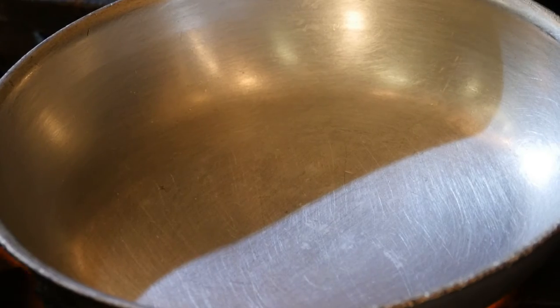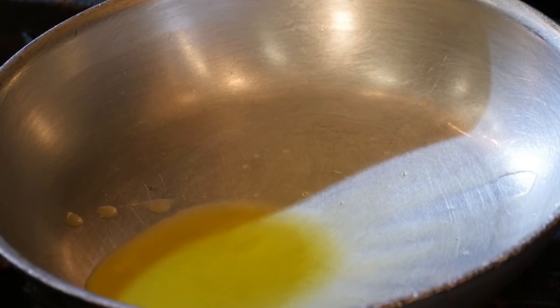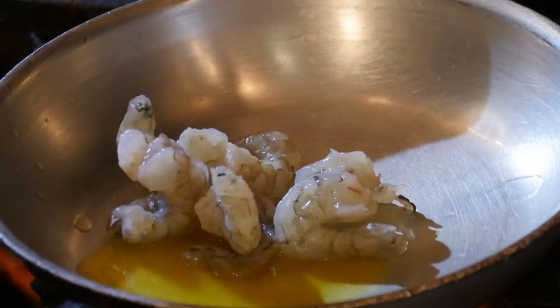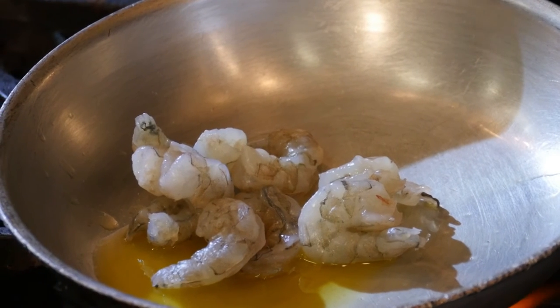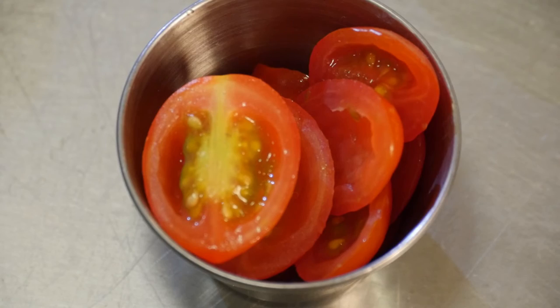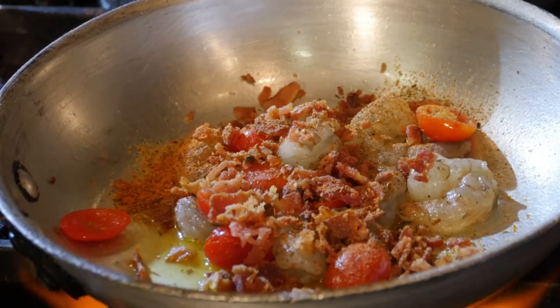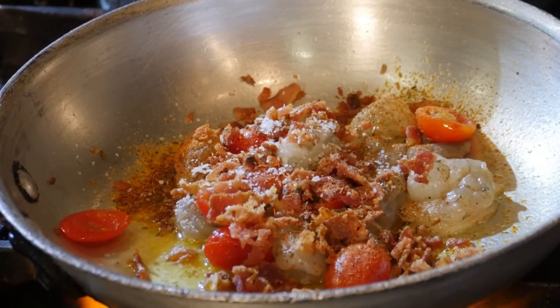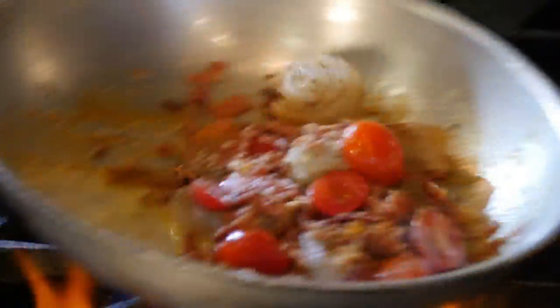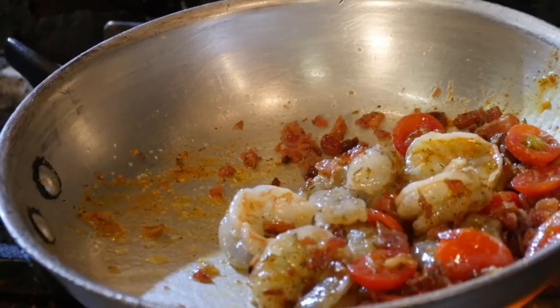For this dish, we're gonna use about 8 shrimp, 21/25, tailless, deveined, and we're gonna put them in a medium-sized skillet with a little olive oil, and we're gonna turn it on for about 2 minutes. We're gonna saute it, then we're gonna add 2 tablespoons of bacon bits, 6 halved cherry tomatoes, and then we're going to add a pinch of white flour.